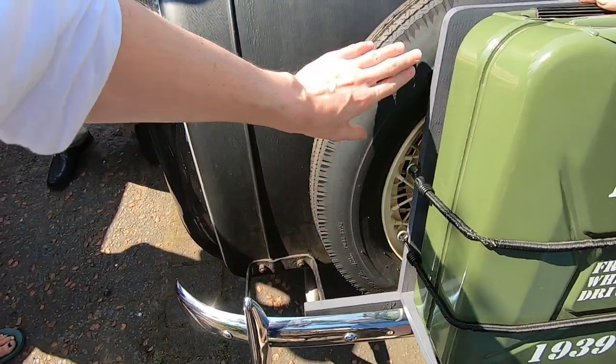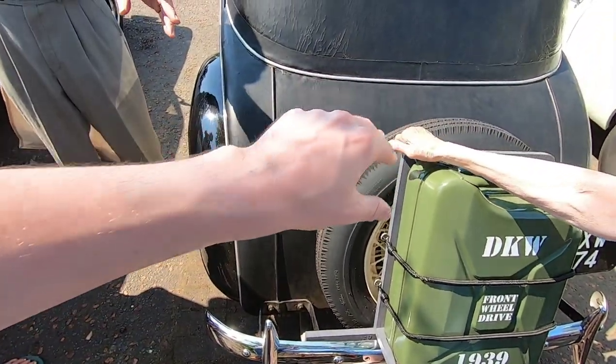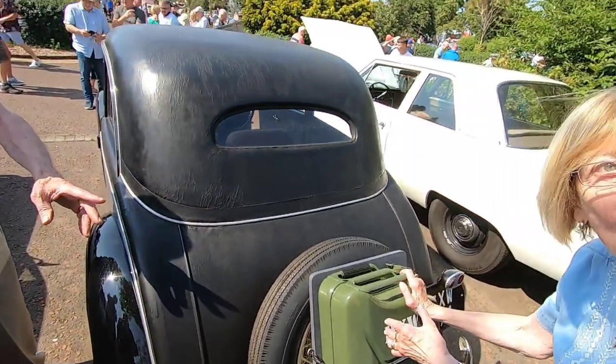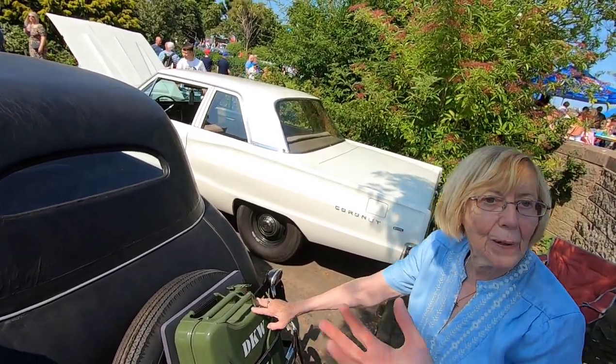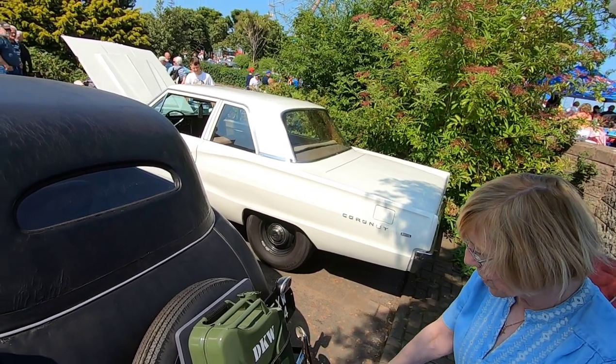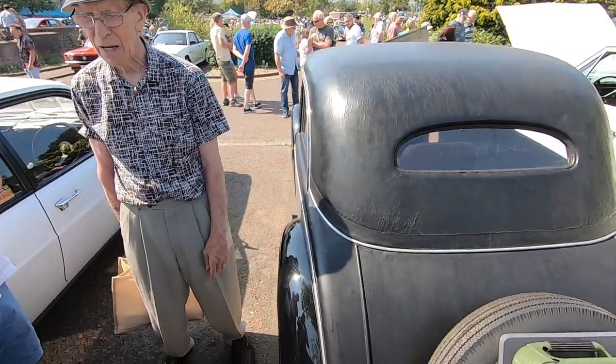But yes, that's new, and all this is original here. This here's new. He had the original one, we have the carriage off the motor. So we copied that, so we could carry the look and carry the petrol. But it looks like, you know, that's like a war tent.